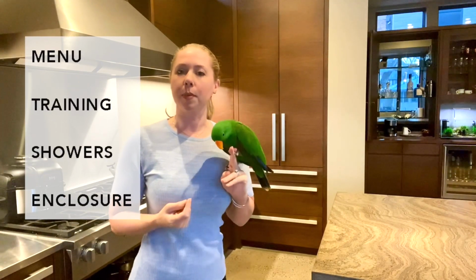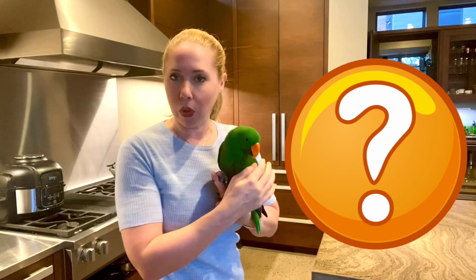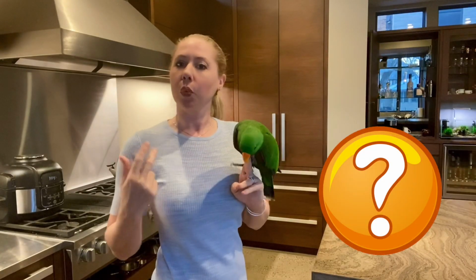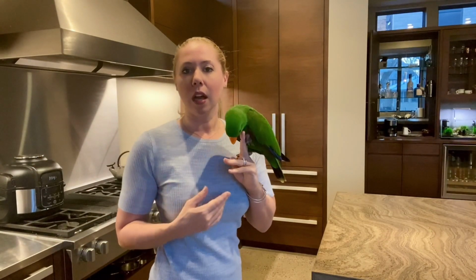I get a lot of questions about this, and they want to know what happens in the daily life in the Eckie. And I can attest to what this little guy, because he is, after all, my all-time favorite. What he eats, how he eats it, when his playtimes are, shower times are, awesome toys, foraging opportunities, and then basically the entire space which he inhabits.